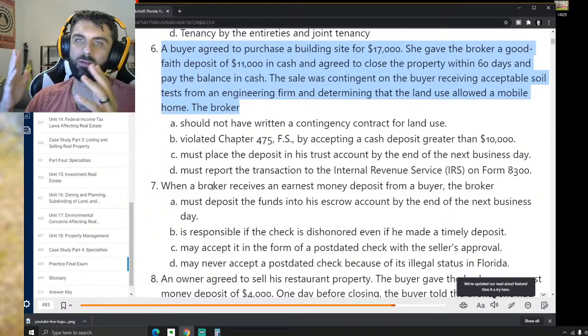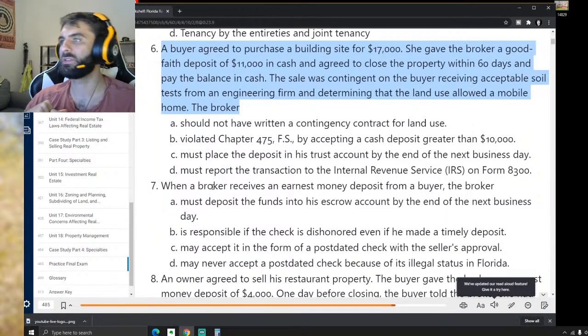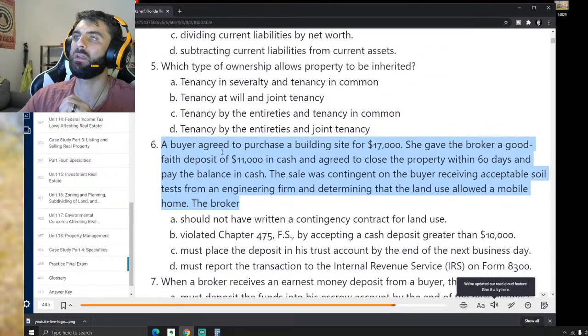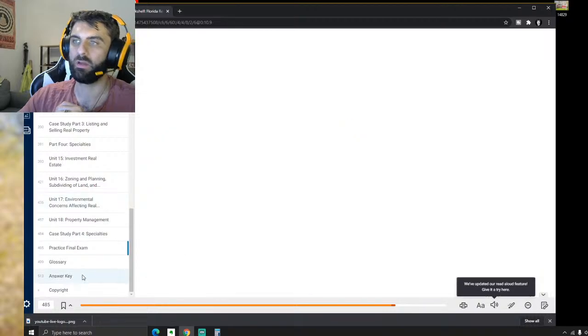I'm going to go with A. 7, I'm going to say A. 6, I was saying C. Backup would be B. And for 5, I'm going with B. Alright, let's go to the answer key.